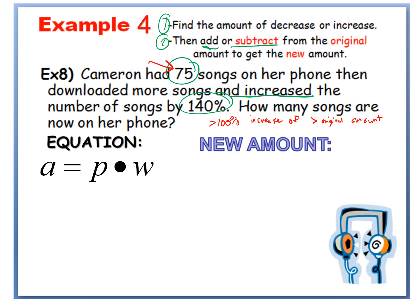So how many songs are now on her phone? So we set up our equation, find the amount of increase or decrease. In this case, it's increase. The original amount was 75 songs, and the percent is 140, which remember, we're not writing down 140. We're writing that as a decimal, which is 1.4, right? Because 140%. So 1.4. And that'll tell us what our new amount is. So our new amount is 105.